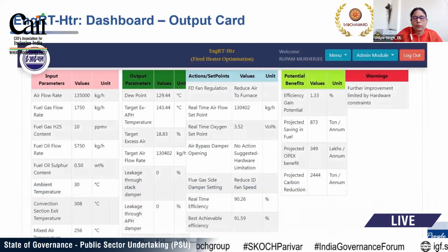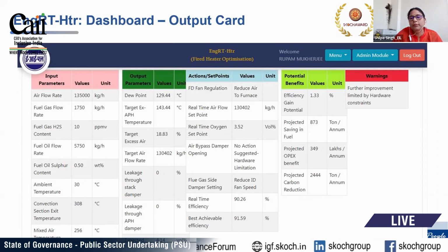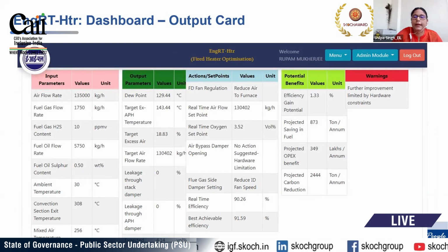The software will do the calculations, it will evaluate, it will summarize the input parameters, it will give the current status of the equipment. Like in this case, in the center, we can see that for FD fan regulation, the software is recommending to reduce the excess air, and it will let you know what the efficiency is, reported below the green column. The efficiency potential of 1.33% we can see, and the equivalent fuel saving, and how much is the equivalent CO2 reduction, all of that we will be able to know.